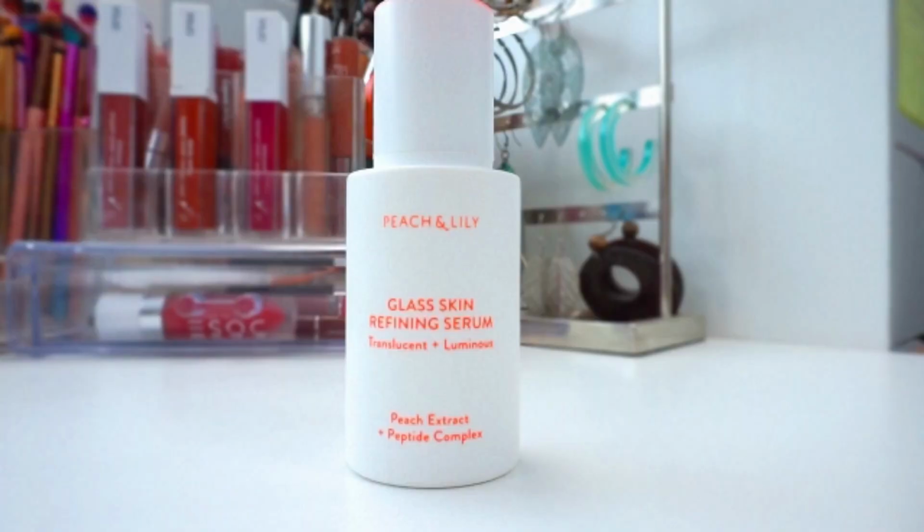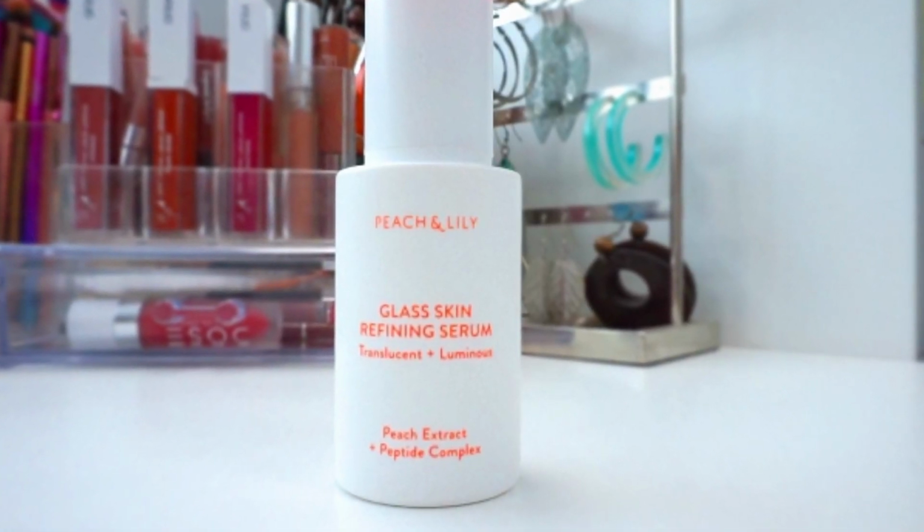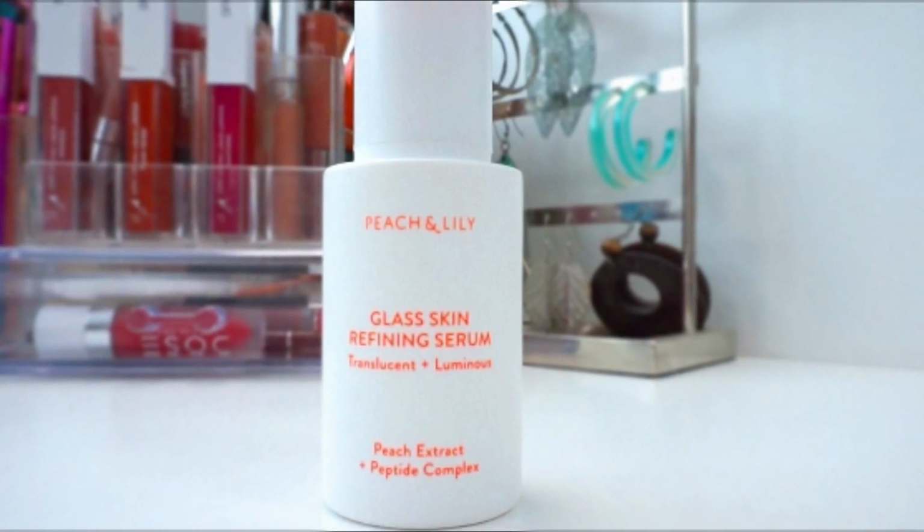Right now, because I'm still testing this out to see how I like it, and so far I really do, I am using the Peach and Lily Glass Skin Refining Serum. It's translucent and luminous. A lot of you have said you notice how radiant my skin has been looking, but also I know and feel like this is really helping these pores up here. It's kind of crazy. Also, grab yourself a coffee or a beverage. I will be drinking out of my cup here that has some cold brew in it. I love that it's a pump too. I literally just pump it on my face. And then I just kind of rub it in.